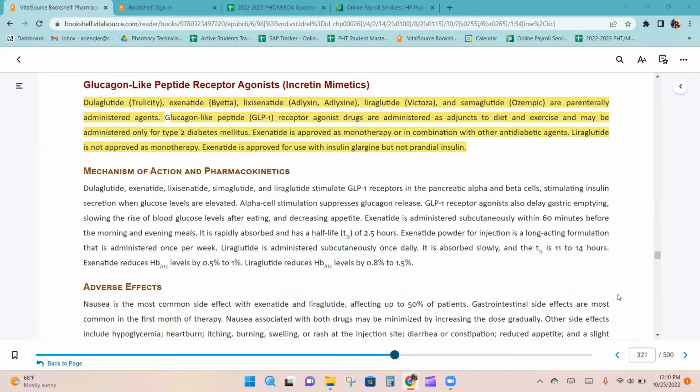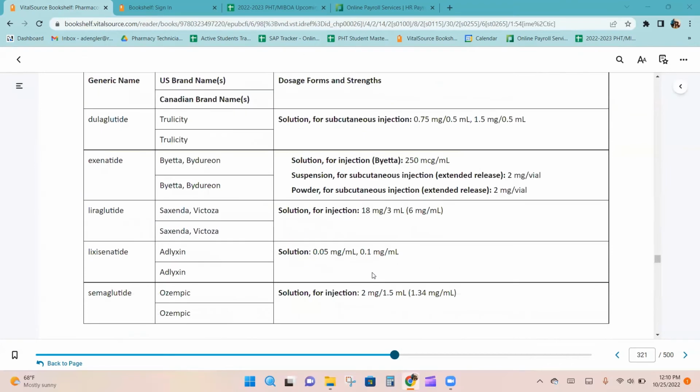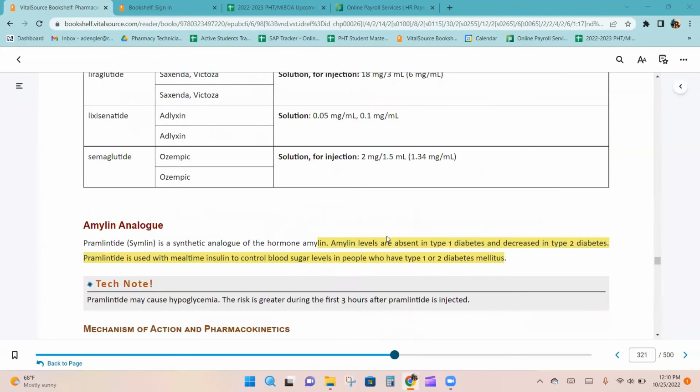Trulicity, Byetta, Victoza, and Ozempic are parenterally administered agents. Glucagon-like peptide 1 receptor agonist drugs, which we abbreviate as GLP-1, are administered as adjuncts to diet and exercise and may be administered only for type 2 diabetes. And we have those listed here. They're all solutions for injection.